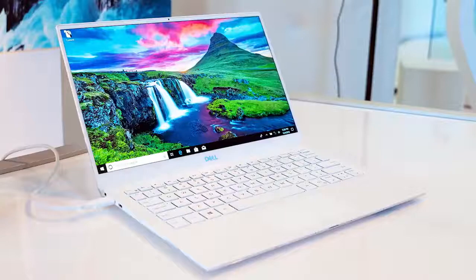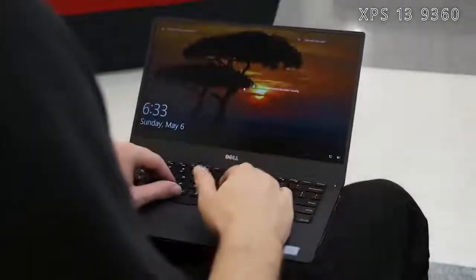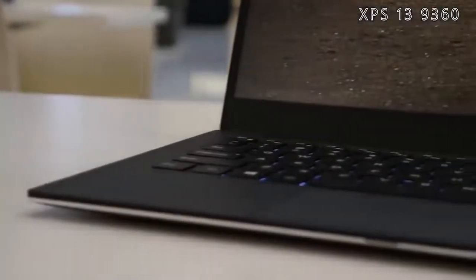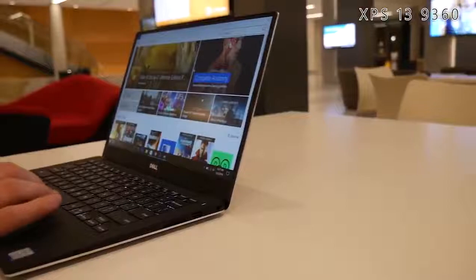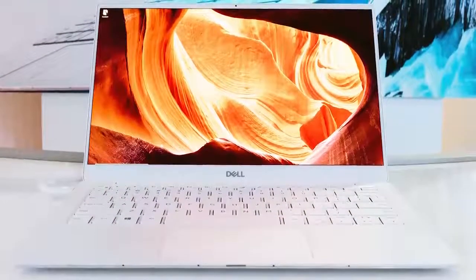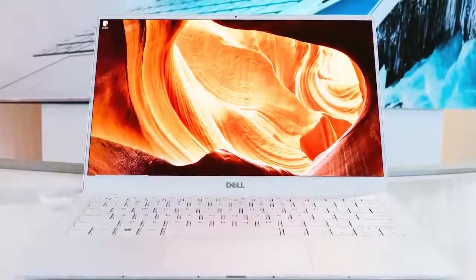In addition, with the 2019 version of the XPS 13, Dell fixed the only real annoyance I had with the XPS 13 in the past, and that's the position of the webcam. In the past, it was underneath the screen in kind of an awkward position, but now with the 2019 model, Dell has moved it back up to the top of the screen again, which means that you're not going to be getting any kind of awkward camera angles.